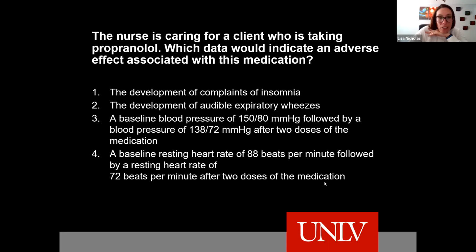Hey, I actually didn't see, Dr. Silvestri, maybe you can chime in on this one because I actually didn't have notes on this one at all. So the correct answer put out there was number 2, and we can go through this and see if we could figure it out. The nurse is caring for clients taking propranolol, which data would indicate an adverse effect associated with this medication. And so as a beta blocker, we're looking for adverse effect, which is something that we don't want. And knowing what a beta blocker does, we can help to eliminate some of this stuff.